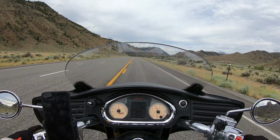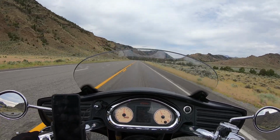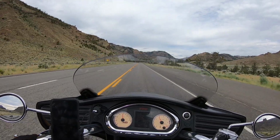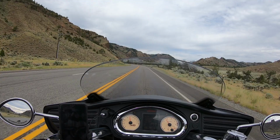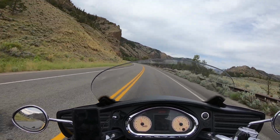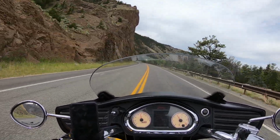Again, very similar. So, with these bikes being so similar, which one would I get? That's going to come down to personal preference. It's going to be a hard one for me. I prefer forward controls, but on a bike of that style, I could see mids being much more desirable.